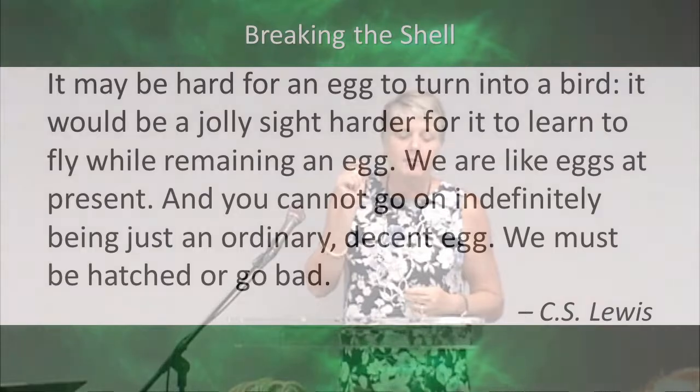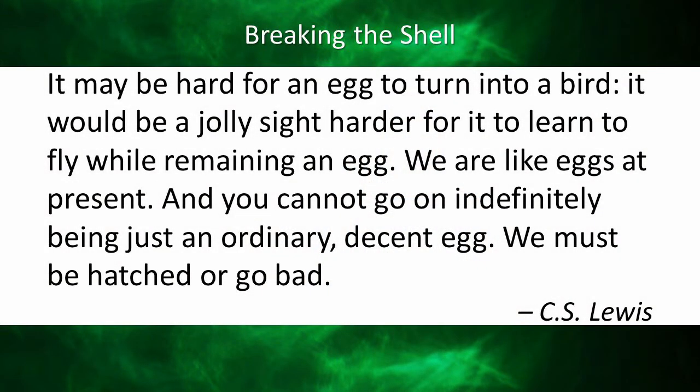And the great writer C.S. Lewis explains why. He said, "It may be hard for an egg to turn into a bird, but it would be a jolly sight harder for it to learn to fly while remaining an egg. We are just like eggs at present, and you can't go on indefinitely being just an ordinary, decent egg. We must be hatched or go bad." If you stay in your egg, you're going to go bad. You will die.